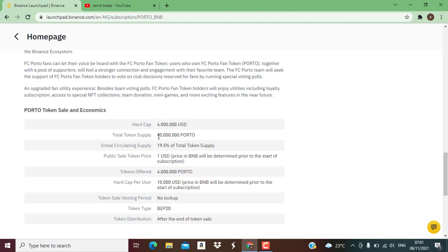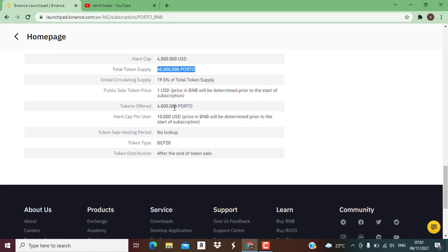And then the entire total token supply is 40 million. Now the initial supply is 19.5% of this very particular total token supply right here. Okay, now the pre-sale price, that is the public sale price, is $1 for one Porto token.